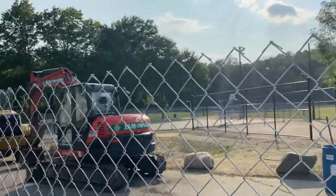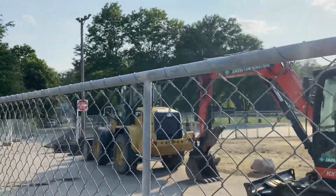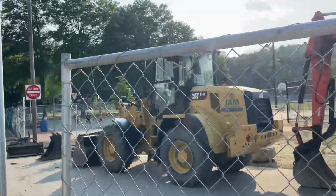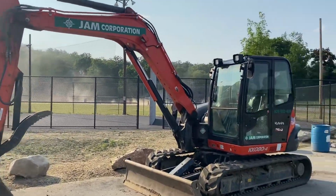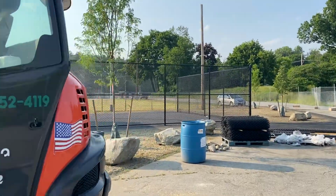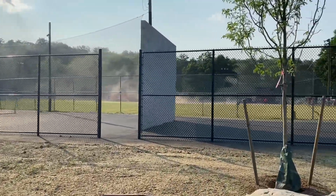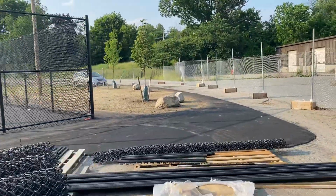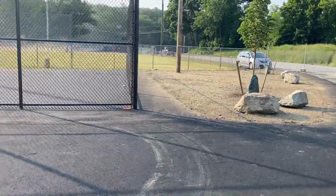Mama, we're gonna go in here. I'm gonna make it through here because I think that's how they're getting in. Yeah, we're part of the project. So we're going through. And they're growing grass in here. So we're gonna go around. Yeah, we're part of the project for the handball court.